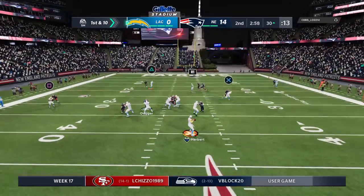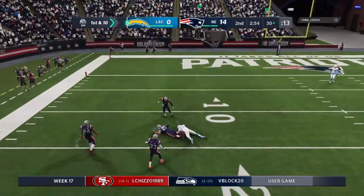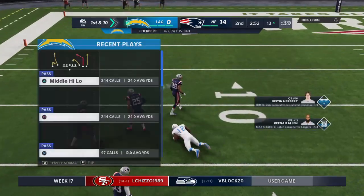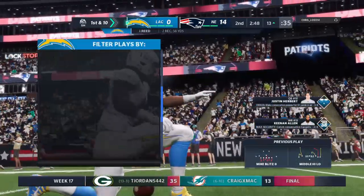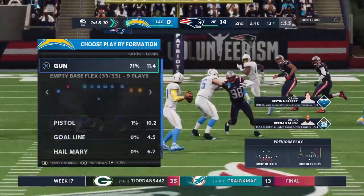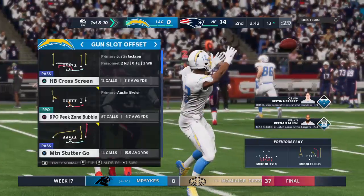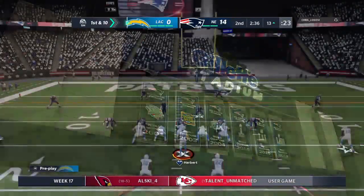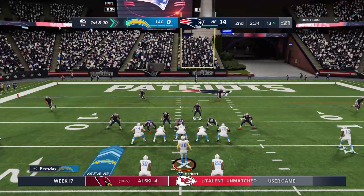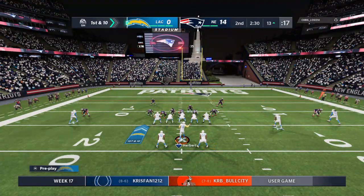To the air again, Herbert. He'll get that complete to Reed. And down inside the 15 he goes. Complete. 16 yards is the pickup there, and a 1st down for L.A. Well, these guys have definitely been outplayed in the 1st half. I like their countenance. I like the way that they haven't panicked out there, the way they're carrying themselves. They're starting to move the ball, and what you have to do, maintain your poise and start to put together some drives.